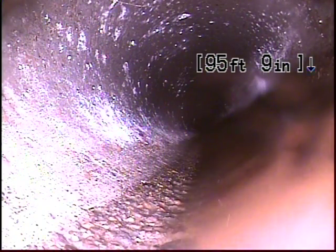You can see everything's draining out of the flow line, and that there's no root intrusion or any kind of breaks in the pipe. There is the main, 116 feet from our point of access. Sewer looks good.